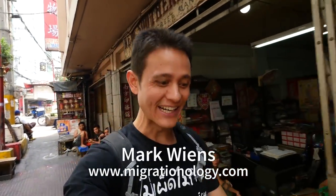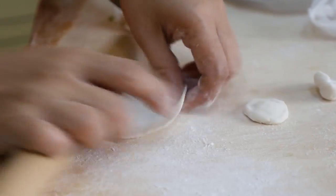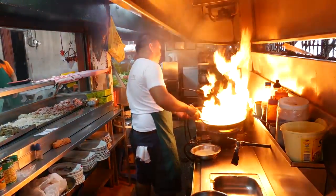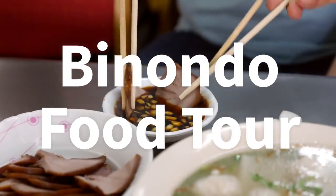I am in Manila, and one of the best places to eat in Manila, one of the most famous places for food, is Chinatown. And in Manila, it's called Binondo. And so today, I'm gonna take you on a tour of Binondo. We're gonna eat some delicious Chinese Filipino food and just walk around and explore this vibrant and very interesting and fascinating area of Manila.